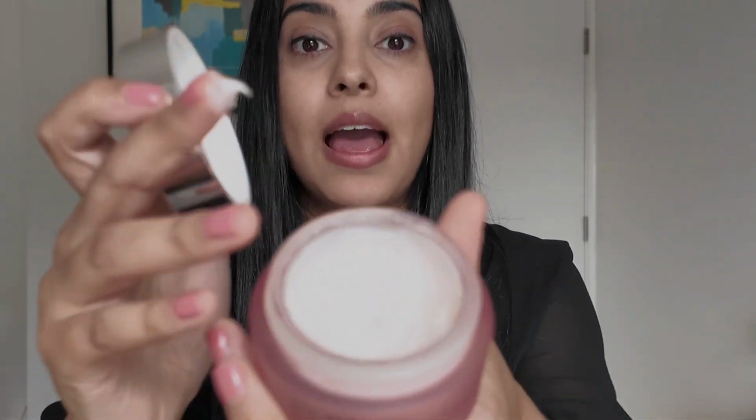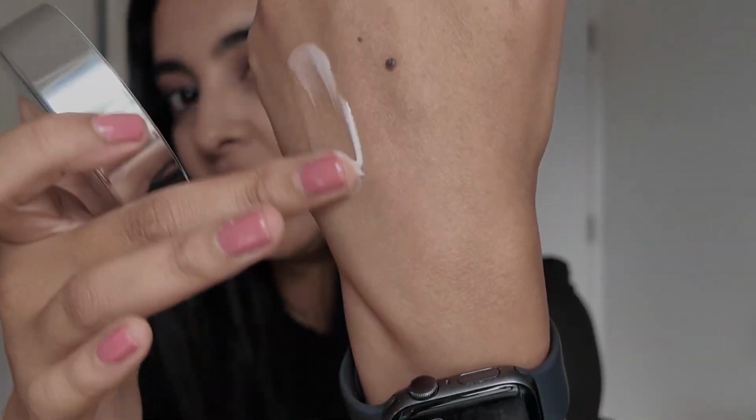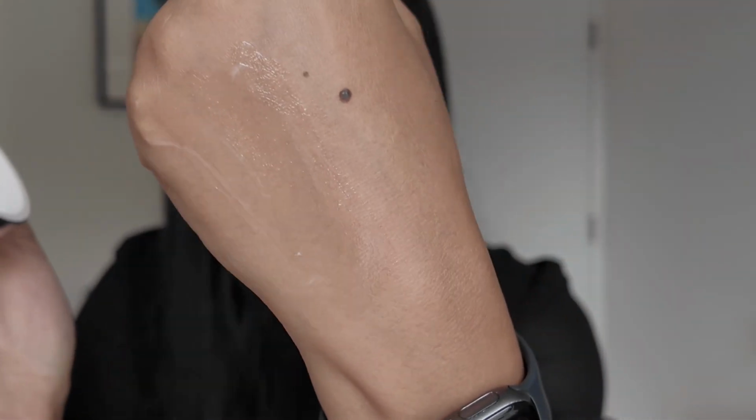Just to quickly demo the product on my skin. So as you can see, it's like a gel-like consistency. I'm gonna pop this down and I'm gonna just swatch it here on my hand. So as you can see, it's a cream, but it almost transforms to like this gel-based consistency here, as you can see. And it's transparent.